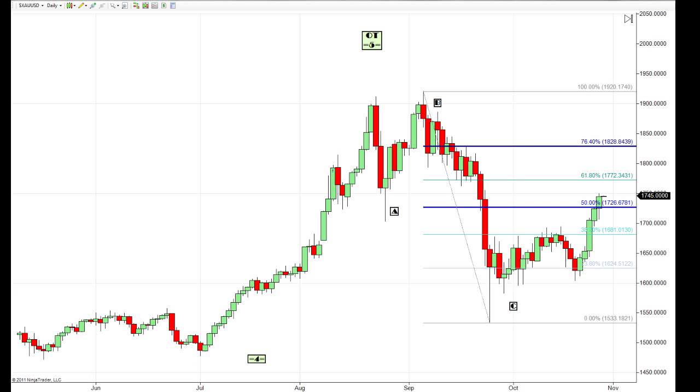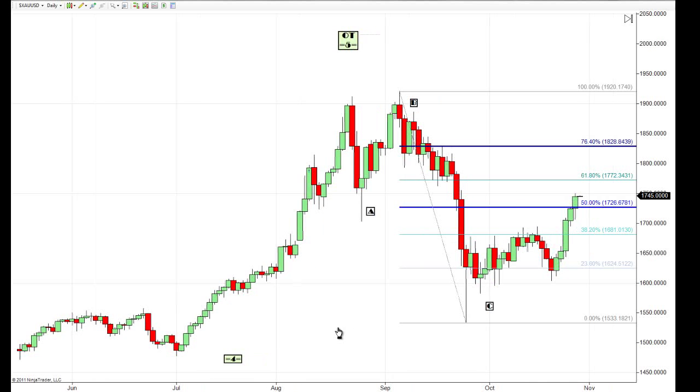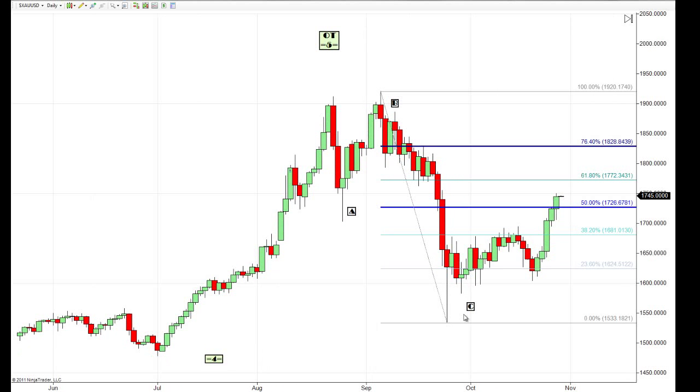The next chart that I want to look at is a cash daily chart. This is cash, of course, of our gold market. As you can see, this is starting the afternoon session here, 1745. It has easily traded well above this 50% resistance area, 1726, and basis the cash, our next target is 1772, which is right in here.